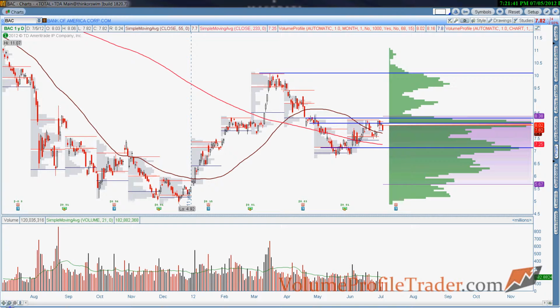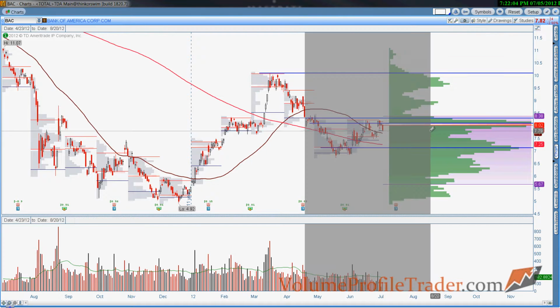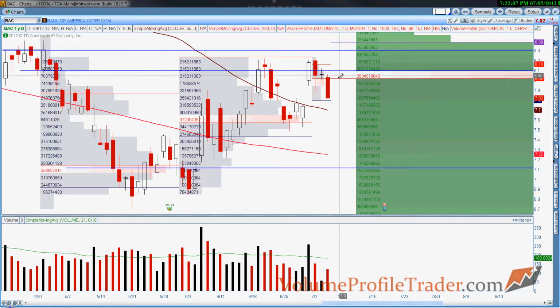I'm looking for a pullback back down to the last month's high volume area, which is between 766 and 751. The point of control for last month is, let's go with 758. So that's kind of your target. You're looking for Bank of America to get down to those levels and look for a bounce. If we don't get that and the jobs report tomorrow is strong enough to reverse this and push it back up, then you need to be aware of that. But considering we have some gaps, even down here, we have a gap. There should be some downside momentum on Bank of America.